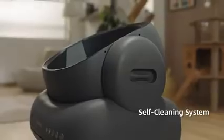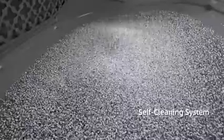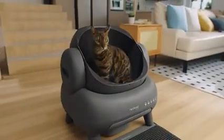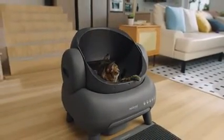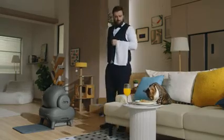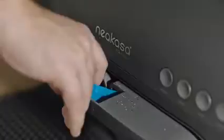Let's start. No worry about soft or unburied cat litter with gradual cleaning method. Enjoy poop time with open environment and smooth litter. Continue cleaning function. Make sure it keeps clean every moment.